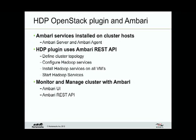OK, so going through the demo, we're going to install Ambari on the VM images as the first step. So when the plugin is called, the VMs have already been provisioned. The first thing that the plugin is going to do is install Ambari services on all the hosts. So on the master node, it's going to install an Ambari server, and Ambari agents are installed on the remaining hosts. This is based on the configuration of where the Ambari server is going to live. At that point, the plugin is going to use Ambari, which has been bootstrapped. It's going to use Ambari REST APIs to provision the cluster, basically defining the topology, configuring the services, starting up the services. After the cluster has been created, we're going to use Ambari to monitor the new cluster.